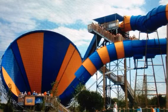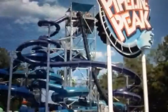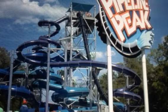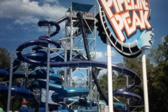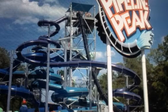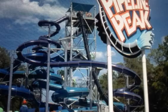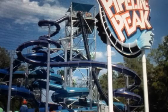But as for thrills, I think you would much rather seek water slides because of how cool they are. Just by looking at this, it's cool. So, in my opinion, it is going to be 4-2. So, 1 point for King's Dominion.